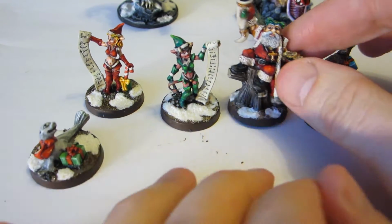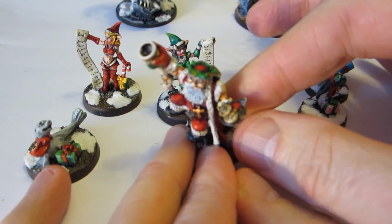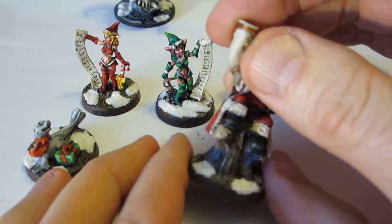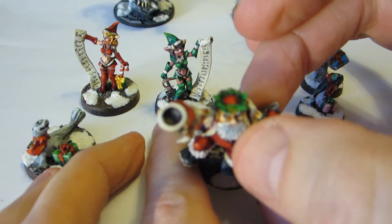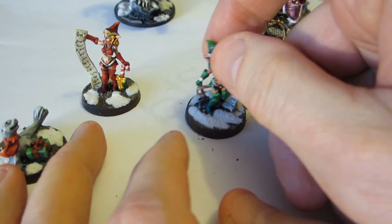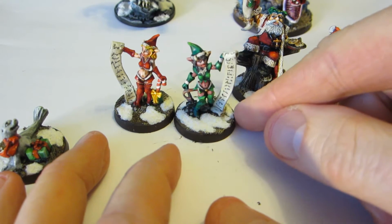Back here we have yet another Santa. This one with a drinking horn and a plate of cookies. And he's sitting on a sort of tree. And he has a laurel wreath or something. Maybe mistletoe. And then we have Naughty and Nice, the two Christmas elves with their lists.